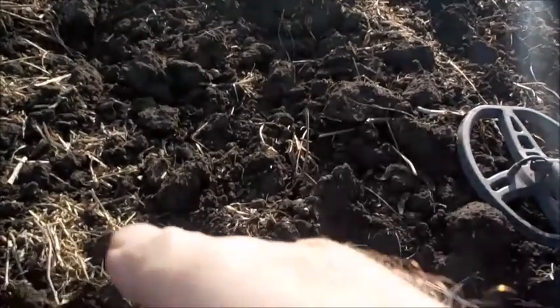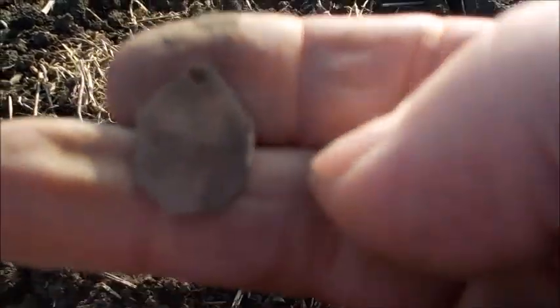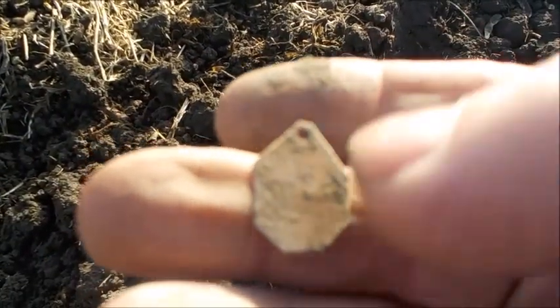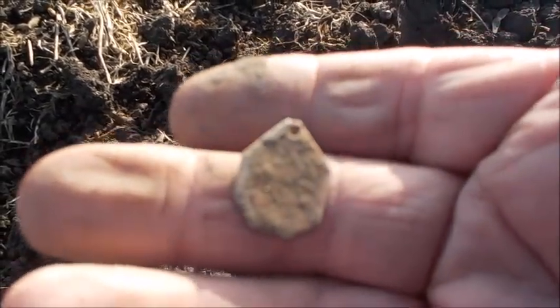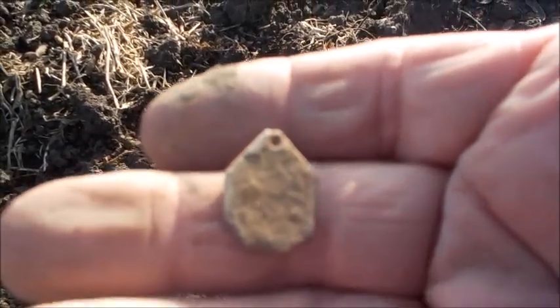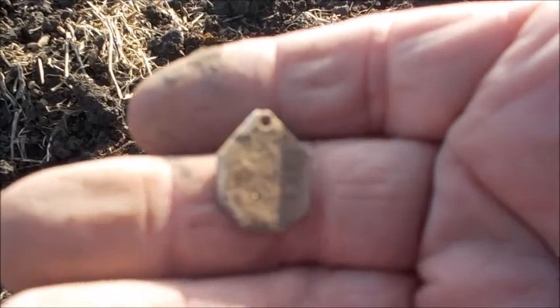And the only find I've made is this. The only decent find I've made. I think it's a pendant, very thin. I don't know how old it is. I don't know if there's anything on it, but that's the best thing I could find so far. So we'll carry on and see if there's anything else that comes up.